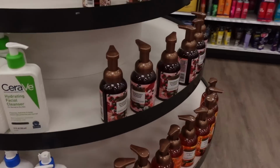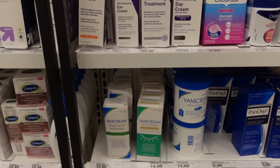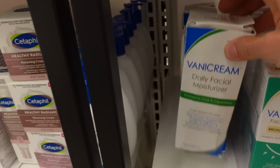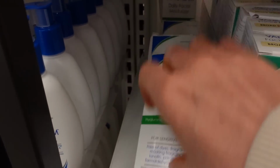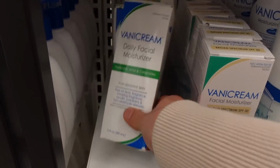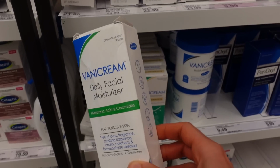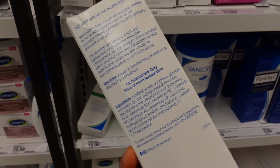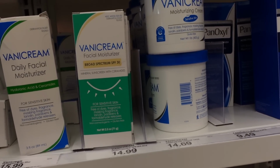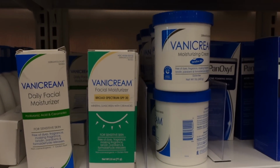Here's some CeraVe and some scented hand soaps. We have Vanicream's facial moisturizer. The plain moisturizer I really like. They really made this like a domino stack here. It's a very nice lightweight facial moisturizer. It has hyaluronic acid and ceramides. Their SPF 30, I'm just going to tell you right now, it does leave a pretty noticeable cast on my skin type.